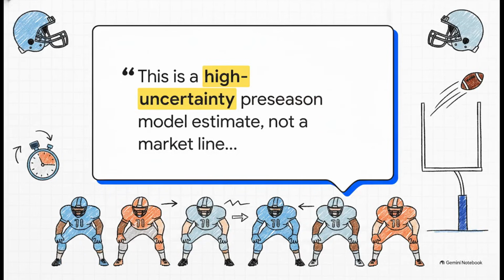I want to leave you with this absolutely vital sports analytics disclaimer. This is a high uncertainty preseason model estimate, not a market line, and not a claim that Goff or Jones will start. There is no pregame betting recommendation here simply because availability and snap counts are entirely unverified right now.